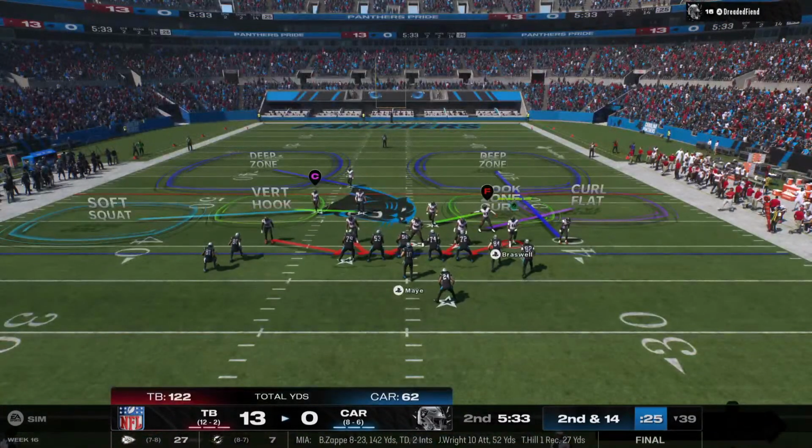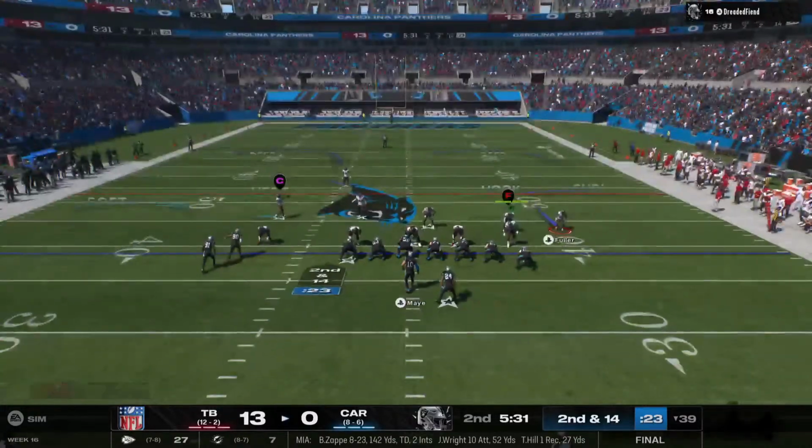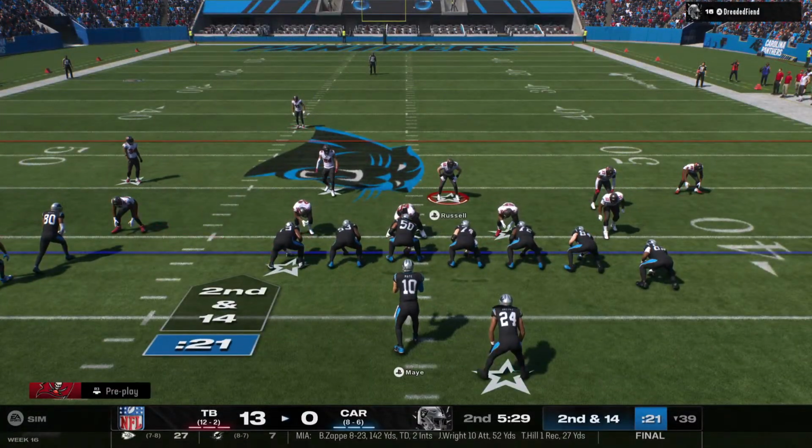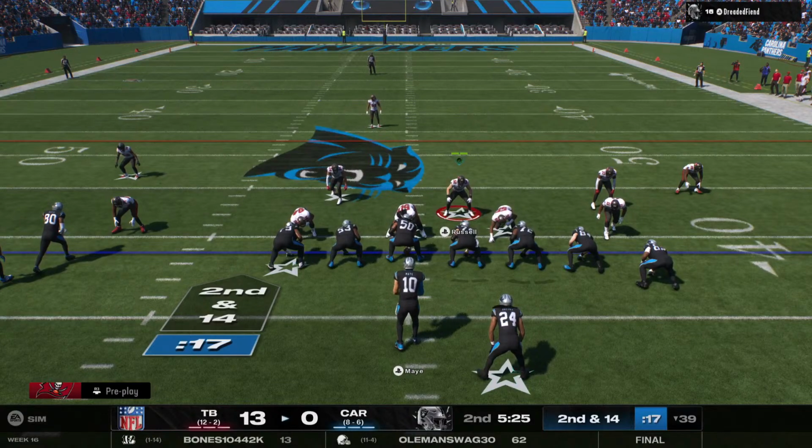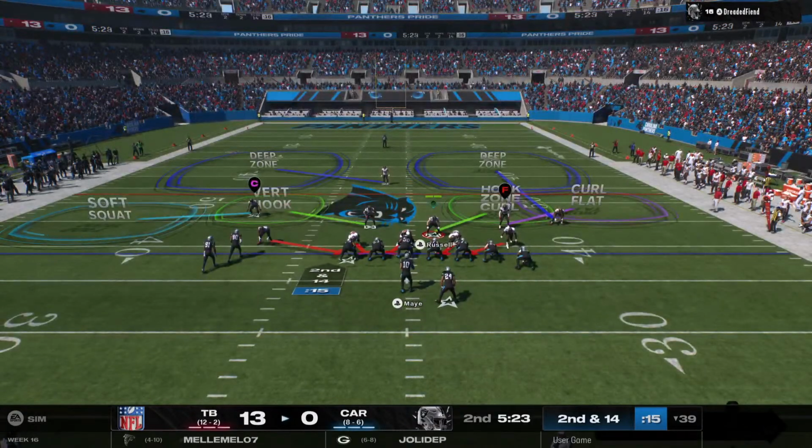Okay, ready? Everyone's prepped. It's 2nd down now. Set, 7 Pirates, 7 Pirates. Buffalo 18.